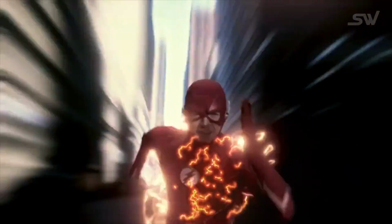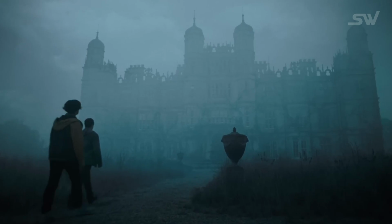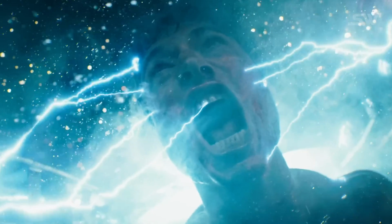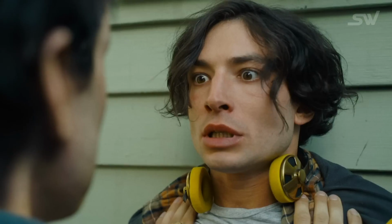While Grant Gustin has already gone through his entire journey across 9 seasons of his show, Miller's Barry Allen is only in his beginning phase. In fact, we never even got to see how Barry Allen got his powers in the DCEU. The upcoming movies will recreate the experiment that gave Barry his powers. The older Barry will make it happen once again in order to turn the younger Barry Allen into a speedster. But that is very different from how the event occurred in the comics. So, let's check out how exactly he turned into the Scarlet Speedster.